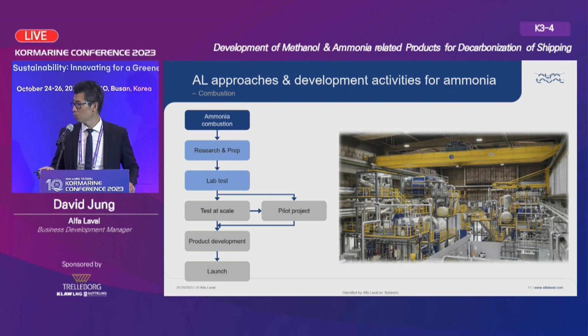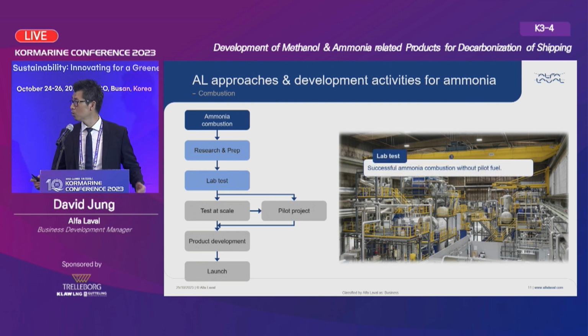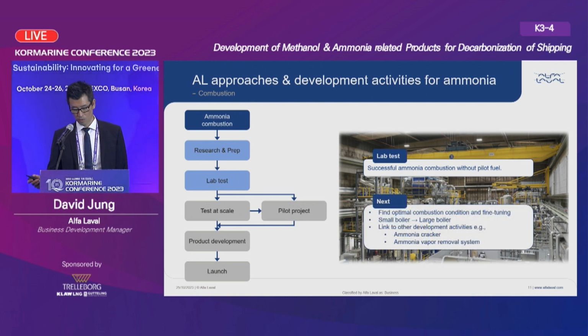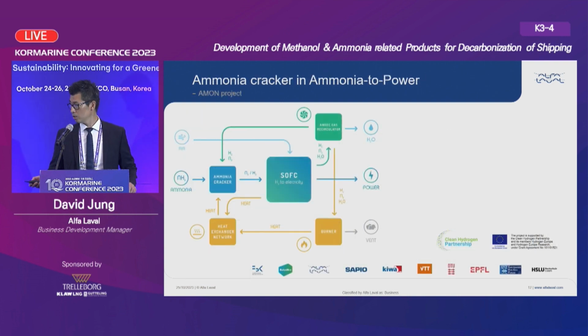And we installed a small laboratory in another part of the building, and we achieved a successful ammonia combustion with our pilot fuel based on this. Now the next step is that we will move on to find the optimal condition for the ammonia combustion, and also we do the test at scale to place that into the 2-ton boiler that is already installed in the test and training center. And the ammonia combustion is also linked to the other types of solutions, which are the ammonia cracker and the ammonia vapor removal system, which I will talk about in the next slide.